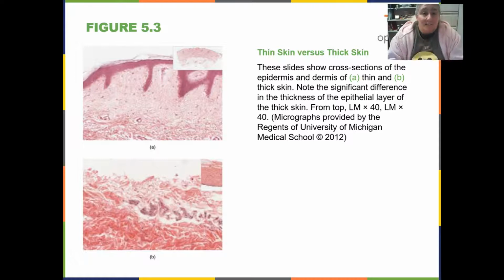So thickness. This is your figure from your textbook that shows the difference between thick and thin skin. Thin skin is going to have one less layer of epithelium. Thick skin is going to have that stratum lucidium layer as well. And so it's thicker in, well, depth. The function of thick skin is to protect.